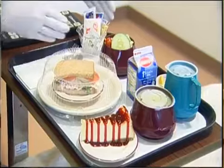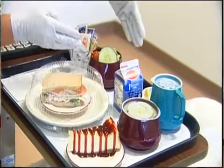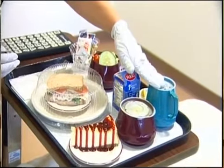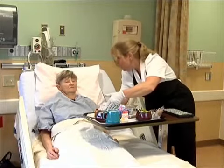Using references such as positions on a clock are also easy ways to provide information. This technique is helpful to find something that is in front of them. It can also be used to orient them to their surroundings, both indoors and out. And down here at 4 o'clock is some delicious looking cheesecake.